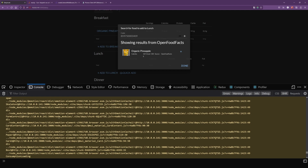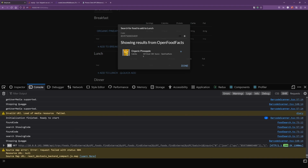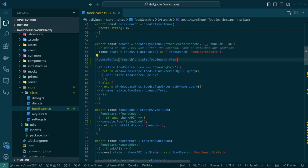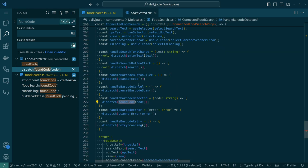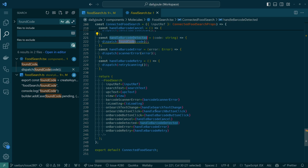So if we go into the console and we ignore all these other things, here we go. We can see the logging where we are getting the webcam, and then we initialize, and then we found a code, and then search showing code, and then found code happens again. Okay, so this isn't something where we are returning something here that's causing this thunk to run twice. Now that's happening because we handled barcode detected. So does that mean this handle barcode detected is getting run twice?